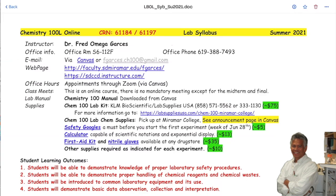So let me go ahead and talk to you guys about the syllabus because I really want to make sure that you guys understand the format that is required for this lab. The experiments, some of them are pretty straightforward. Some of them can be detailed. It's like cooking. If you ever see a cooking show, there's a chef there that tells you what ingredients to put in, how long you have to wait and all that.